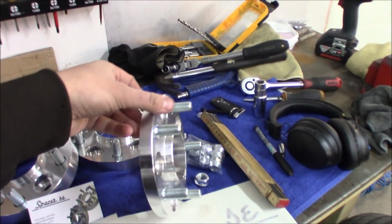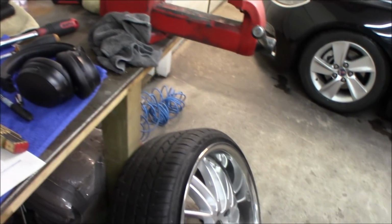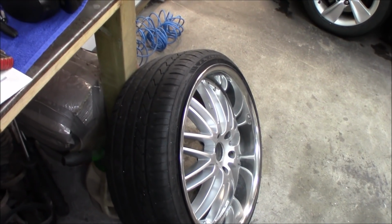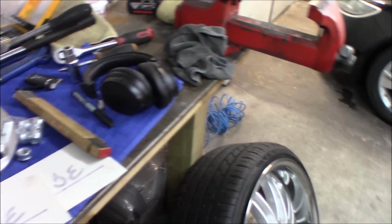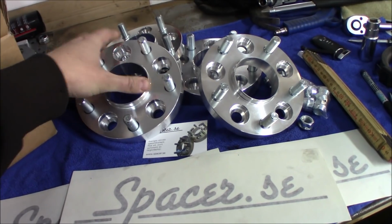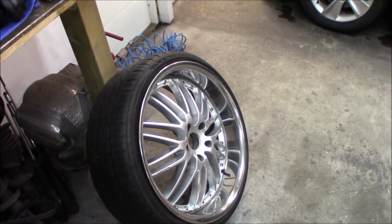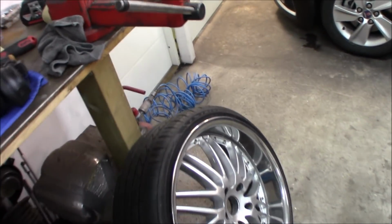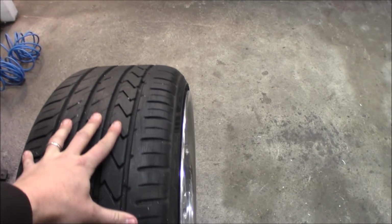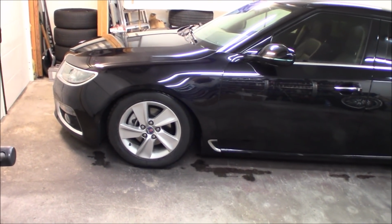I'm going to run a 16 millimeter spacer in the front, so that will make the offset 29 if I don't calculate wrong. And in the rear I'm going to run a 25 millimeter spacer. So in the rear we will have a 20 offset. So it will be quite aggressive in the rear, but as you can see, the rims are pretty wide, so they have a bit of stretch to them. And you will see the arches and the wheel wells on the 9.5 are so big.